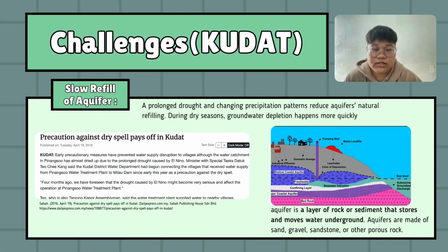Next, I will talk about the challenges that Kudat faces regarding groundwater. The first one is a slow refill of the aquifer. An aquifer is a layer of rock or sediment that stores water or moves the water underground. An aquifer is made of sand, gravel, or other porous rocks. So, prolonged drought and changing precipitation patterns reduce aquifers' natural refilling. During dry seasons, groundwater depletion happens more quickly.